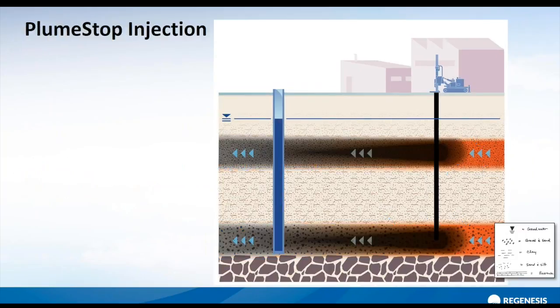So in the next frame here, we can see that those high flux zones are the zones we try to target with PlumeStop. PlumeStop can be applied by direct push or injection wells, but we do a lot of work prior to the application. We call it design verification, to try and identify those high flux zones, because that's where we know we can successfully place the PlumeStop. Just like if we tried to inject water into a clay zone, we're really not going to be that successful. So the zones where we can get distribution of PlumeStop are those higher flux zones.